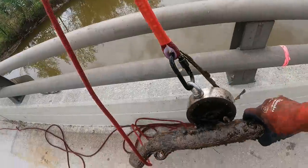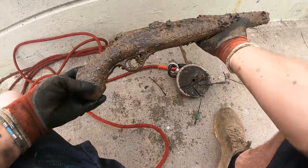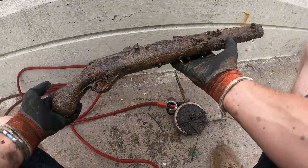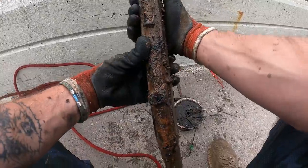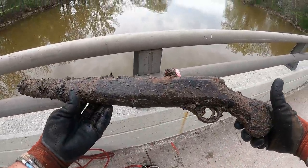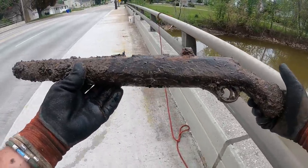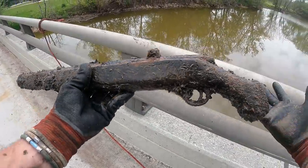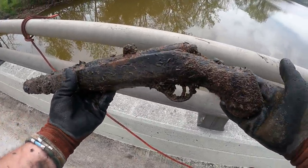No, no, no. You guys, I found a gun. Oh my God. Dude, no, no. Oh, I'm freaking out right now. You guys, I've been magnet fishing for close to 2 years now. I've never found a gun.